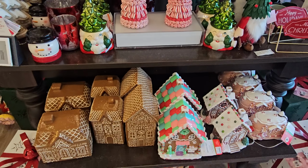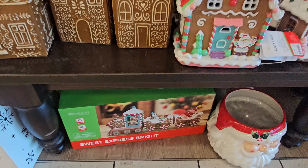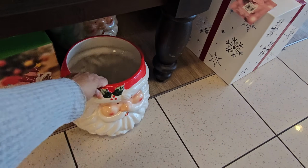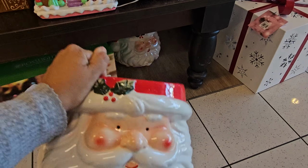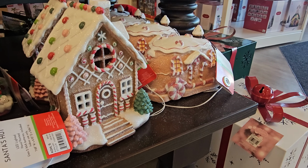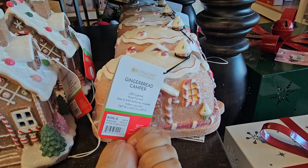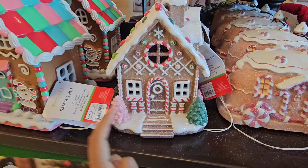40. Oh yeah. Marshalls and TJ Maxx is where it's at. I mean, I like looking at their stuff. Look at this gingerbread train. Then we have Santa. He will be 50. The trailer and the little home, those are cute. Okay, that lights up. That's cute. $50. $50. So $40.